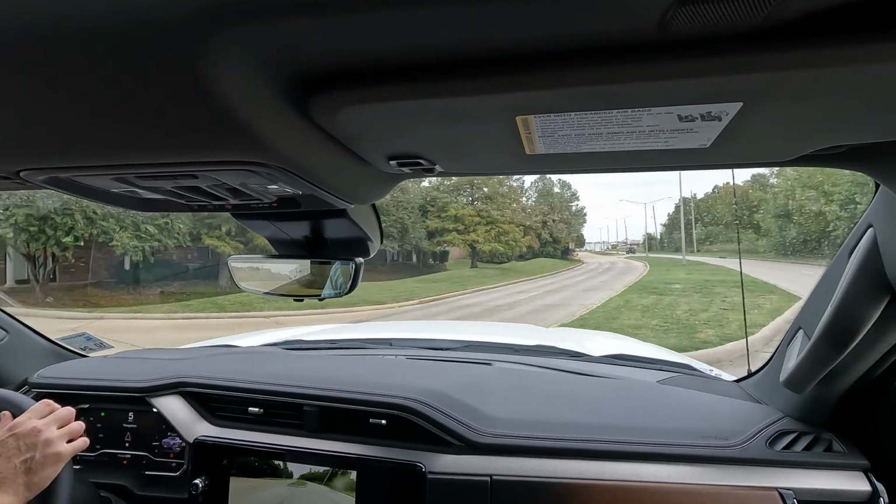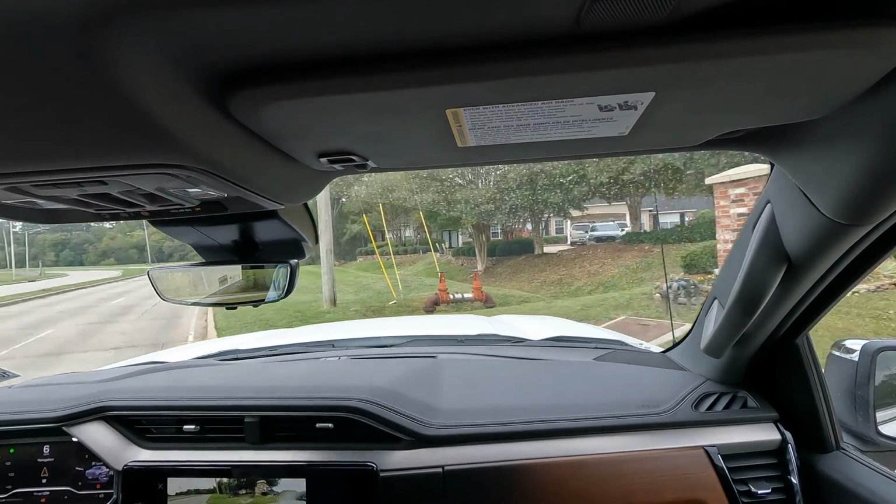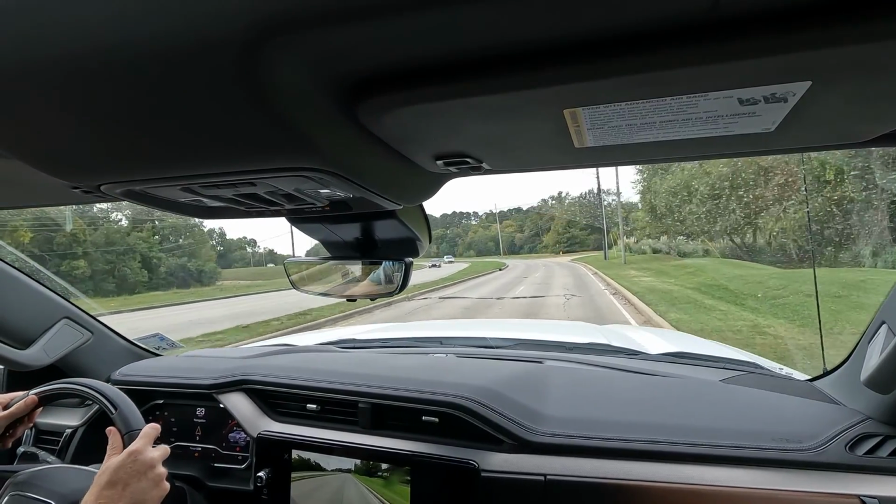So let's see about our turning radius. Here's a little bit of a tight spot that I chose to turn into here. Am I going to get the curb? Nope, I made it without it, so we're good. And that worked out well.